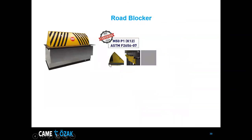Here we have the roadblocker, the high security roadblocker. As you can see right here, this is meant for big depth installation, so this area over here will go underground. And this is a certification that this product was certified to.